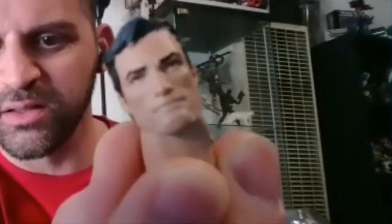I don't want to throw it up too much because I don't want it to all go spilling down. But this is the most handsome Bruce Wayne face you'll see on a figure, at least for an affordable figure. Yeah, it's real close to the comic book or anime. Real close to the anime Batman that we all grew up with, I think. Pretty close. And then an assortment of hands and the grapple wire and everything.